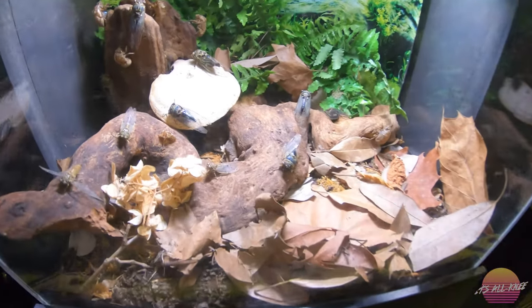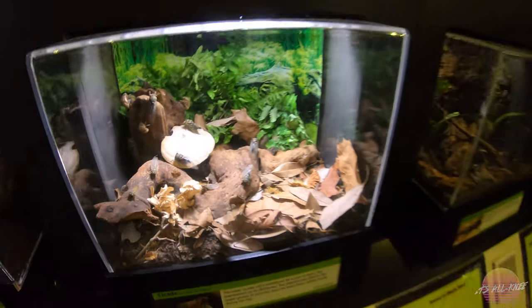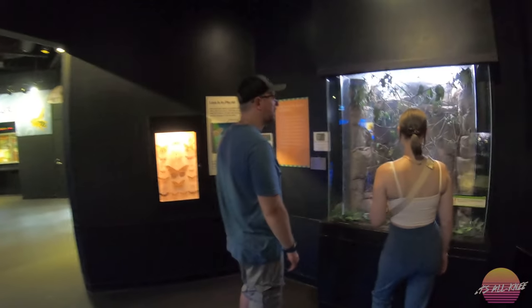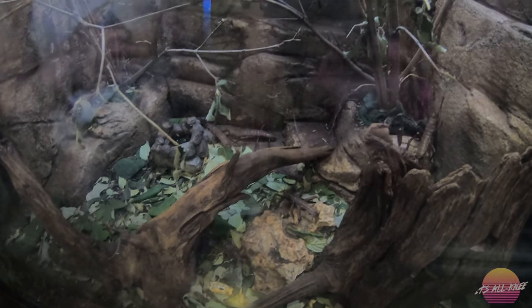And cicadas. I hear my wife talking about being scared. What'd you find? Look at nasty, massive bugs. Oh my gosh. Stick insects. They're huge. Oh my gosh, the one in the back. Ew, their thick legs. That one's the thickest one, I think. Oh my goodness. There's a whole bunch back there.